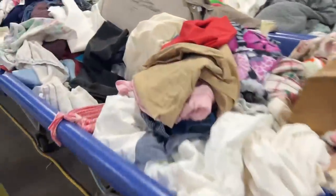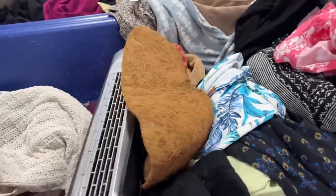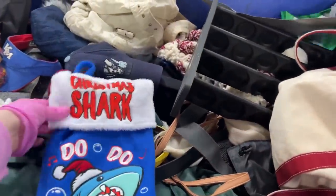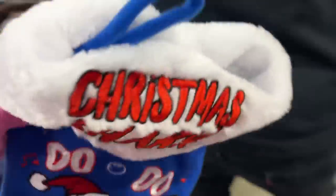No. Oh goodness, I'm so funny. Peeking in like a pig. Oh, somebody put a nice air filter. No? Okay. Let's get in. Christmas shirt, do do do do do do. I like this Christmas shirt. Do do do do do do, Christmas shirt.